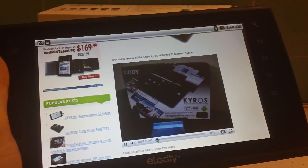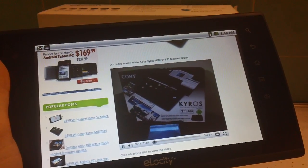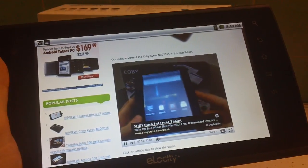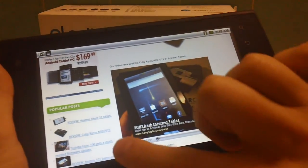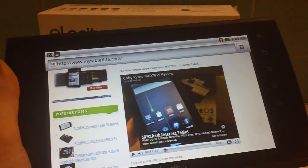It is playing the video directly through, and it's pretty good on this. Being a Tegra 2 dual core 1 GHz processor, you're able to use it pretty well. So I've been pretty happy for the most part with the Flash experience on the device.